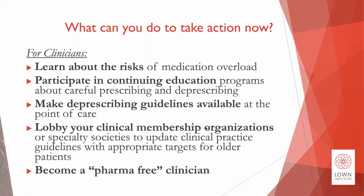So why don't we talk about what clinicians can do, because I don't want to cut into our question time. So as clinicians, those of you who are clinicians, you can certainly learn about the risks of medication overload. There are many different ways to do that. You can certainly look in the literature. You can look at our report. But it's important that as many clinicians as possible really understand the risk to their patients of being on multiple drugs.